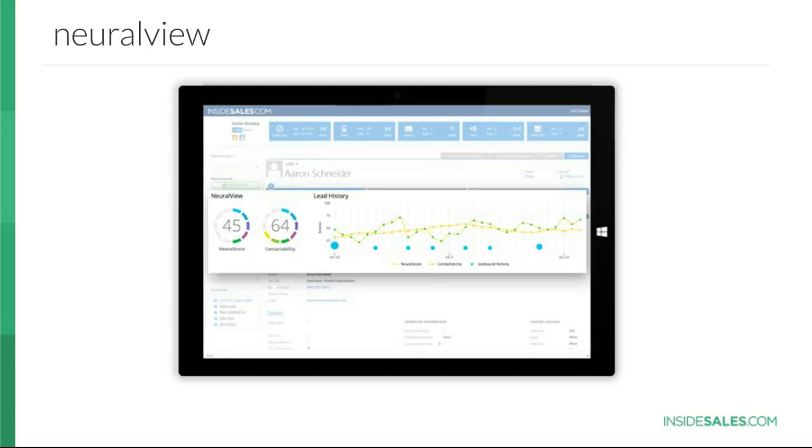The second score, again, specific to the needs of sales reps: they need to know when they can get someone on the phone. If they can get someone on the phone, they can increase their contact rates. It has a huge impact on their overall close rates. The contactability score is a 64, higher than average, still not phenomenal, but they can use these two scores together to prioritize how they reach out to their leads.